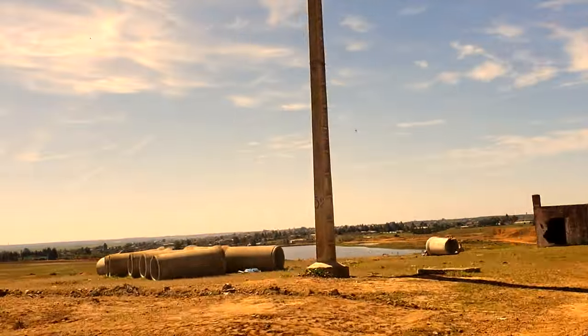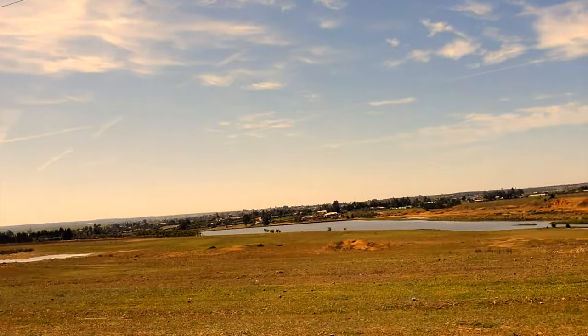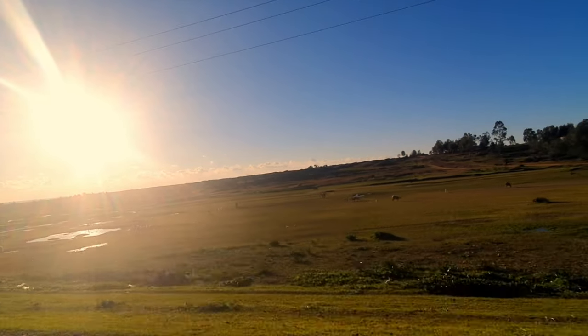Plage, Larache. This beautiful beach is a popular spot for swimming, sunbathing, and water sports. You can also rent a boat and go for a fishing trip or a sunset cruise.